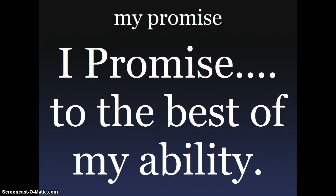My promise. I promise to the best of my ability that I will start recycling and composting, which is basically making your vegetables rot so you can get nutrients out of them.